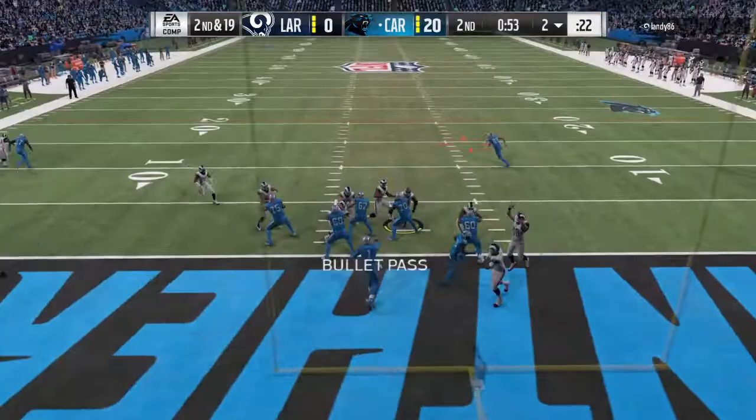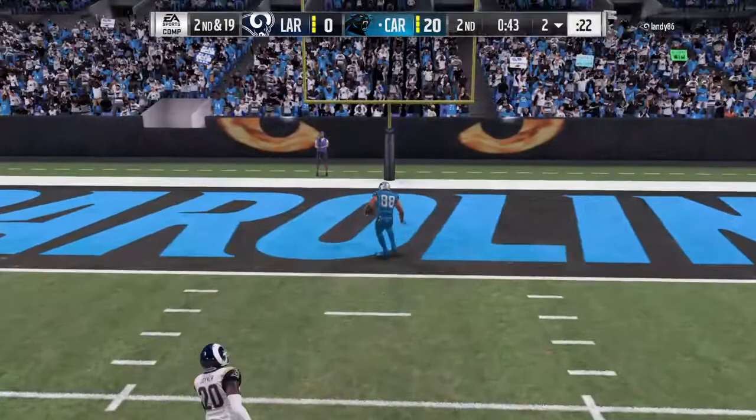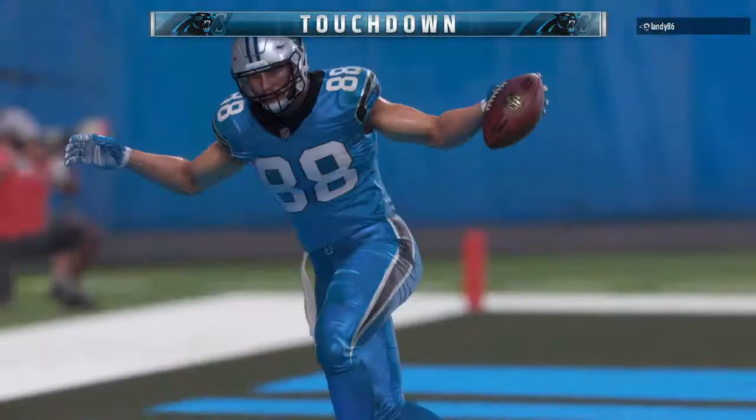From the end zone, Newton, and Olsen over the middle. He's at the 50. He's at the 30. The 20. Touchdown, Carolina. Greg Olsen, 98 yards. And the Panthers are able to grow their lead.